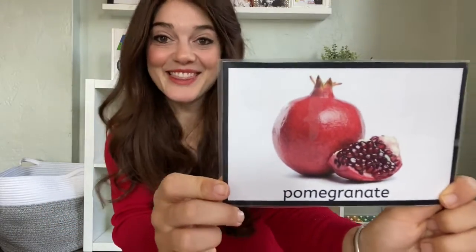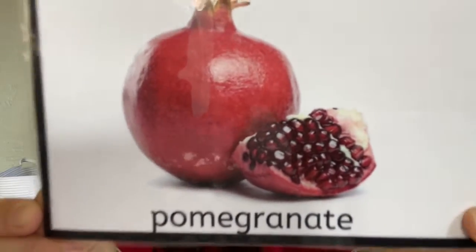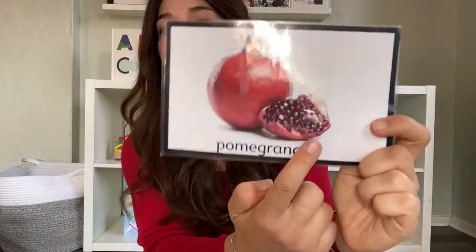What's the next thing that we eat on Rosh Hashana? Pomegranates. Oh my goodness, I love pomegranates so much. And do you see the seeds inside the pomegranate? There are so many seeds inside a pomegranate. Just like there are so many mitzvahs. 613 mitzvahs. Oh my goodness, that's a lot. How many mitzvahs do we have? That's right, 613. Just like the seeds in a pomegranate. And we want to do so many mitzvahs this year, right?